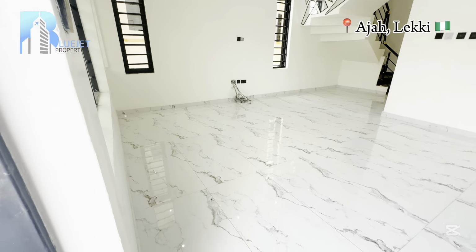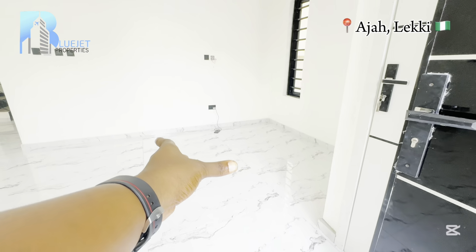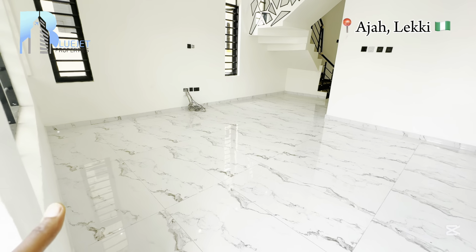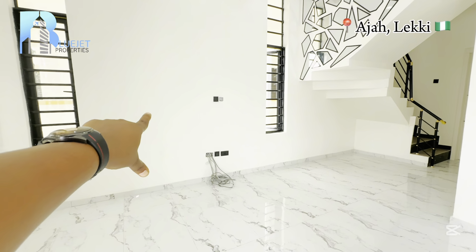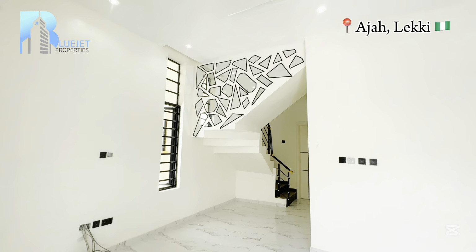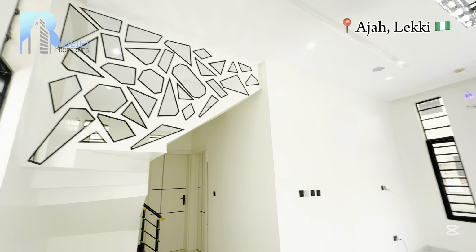So you see this living room space right here, and you can see it extends to this side. So you can make here your dining area for like 4 people, then make here your living room space. That's your chairs and your TV console and everything will be right over there. You can see they've already stationed them right there. And one thing I also want to show you is this beautiful mirror work that is right here by this staircase area. You can see the beautiful mirror work.